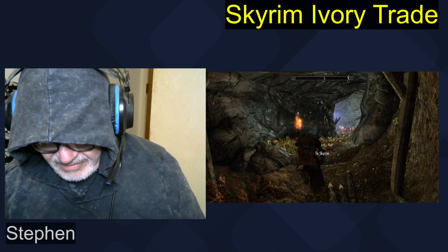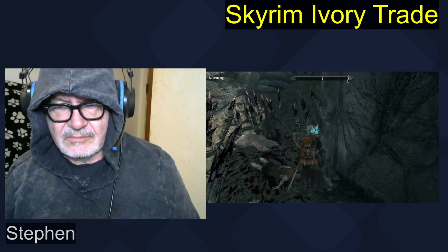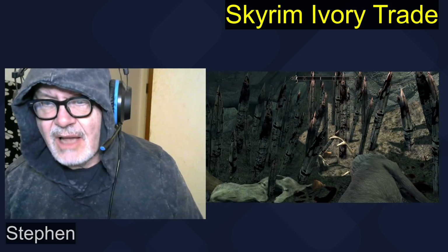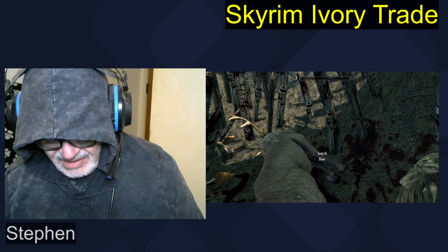This is that pit that I showed you a little bit earlier. There's the pit up there. So we have a high elf. There's a mammoth skull right there, I guess, on the pit. Or on a stake, a deer. Other things are falling in, and you can see some coin purses too. But let's get out of here.